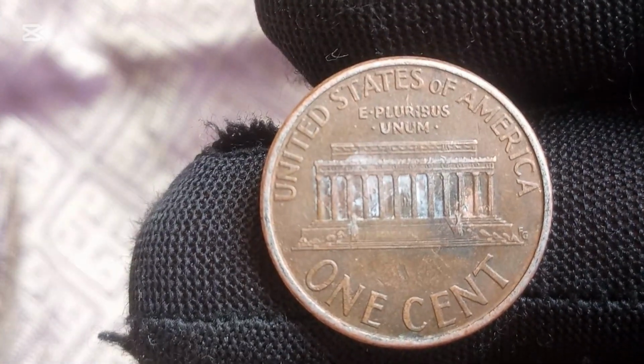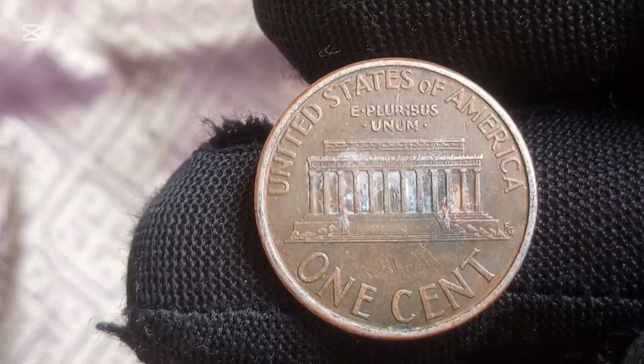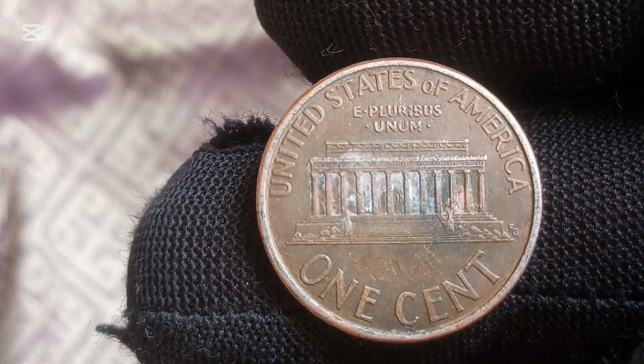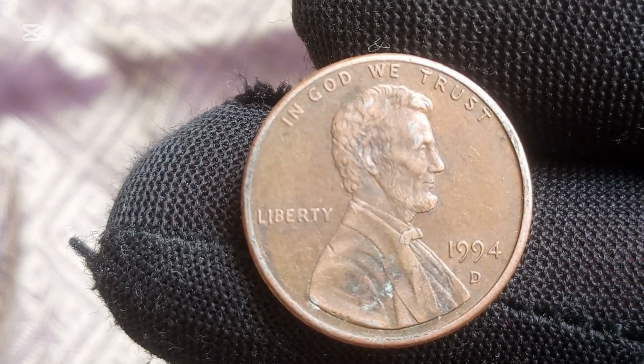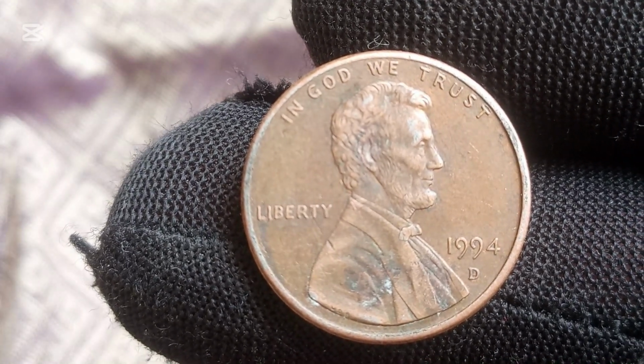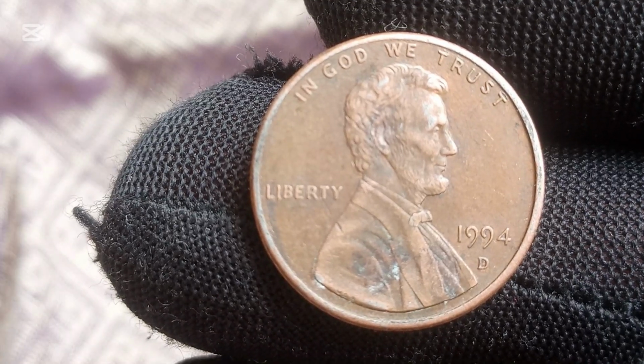Then there's the off-center strike error. Imagine a coin where the design is not centered correctly, maybe 5%, 10%, or even 50% off. These coins are prized by collectors, especially when the date and mint mark are still visible. A 1994 penny with a dramatic off-center error can sell for $100 to $500 or more.